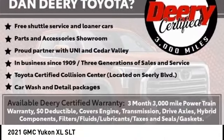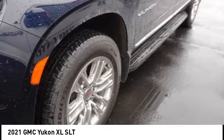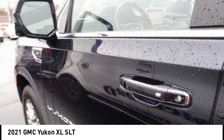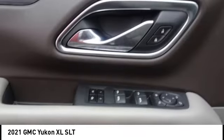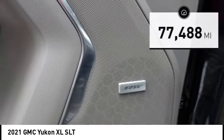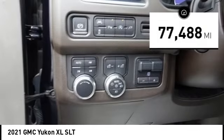We are pleased to show you the 2021 Yukon XL. GMC Yukon XL is a great choice for families who need a full-size SUV with maximum seating. The looks don't hurt either. This vehicle has less than 80,000 miles.